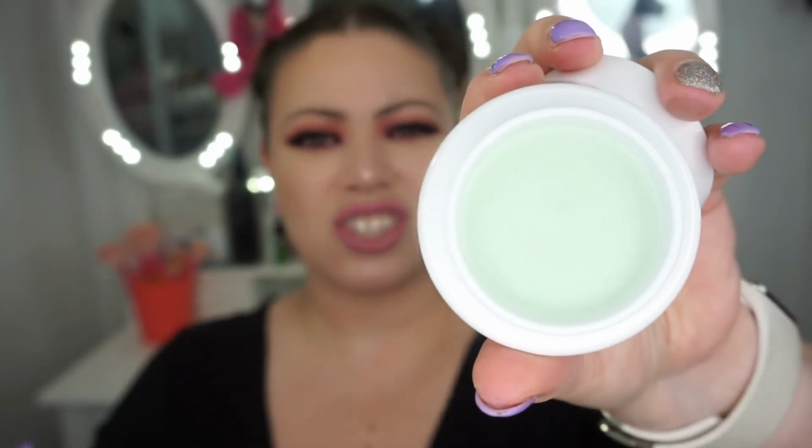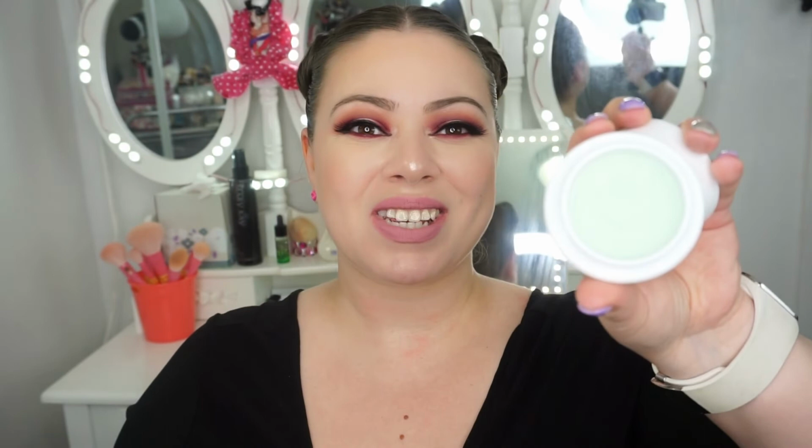So I'm very excited. Oh, it smells so nice and fresh. Such a nice fresh scent. And here's how it looks inside. It's a very pale green color. And this is definitely a balm. I don't want to touch it too much. But I am definitely interested in trying out this product. So yeah, so that's it, guys.